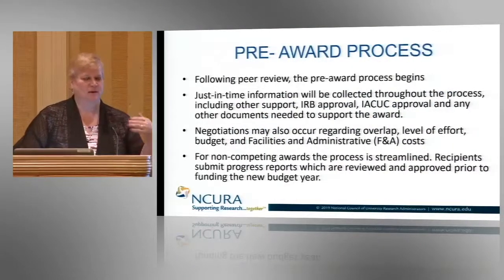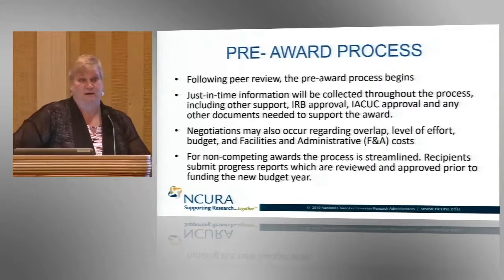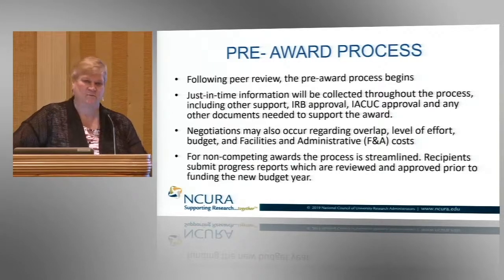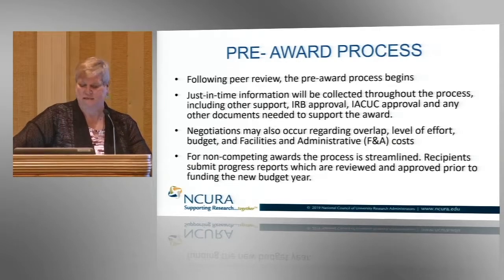So during this award process and prior to us issuing the notice of award, whether it's with the competing or the recompeting, the type 2s, this all follows peer review. It's ready for us to figure out what, if any, terms need to go on. You should get a request from a grants management specialist asking for just-in-time, other support, IRB or OLAW approvals. Sometimes we might ask for F&A rate agreements just to make sure that we have the most up-to-date.